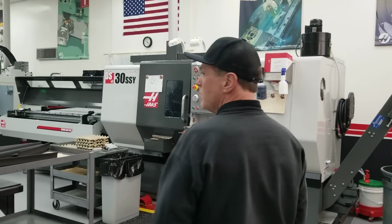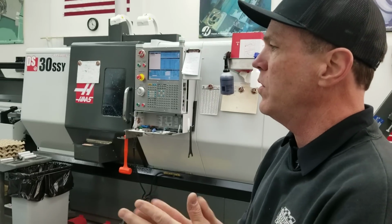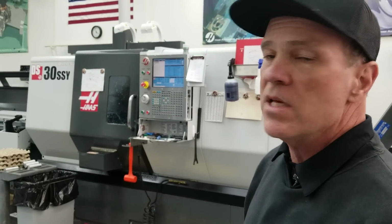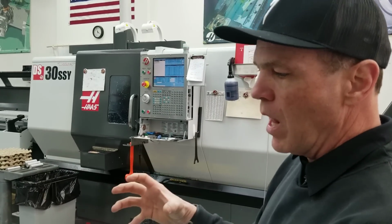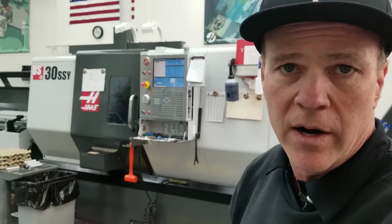In this room, we're not even going to talk about turned parts, because everything that we do with the grab rail that we're working with is a milled part. So we hold a block of material and the block is moved in a machine and tools come and cut on it.